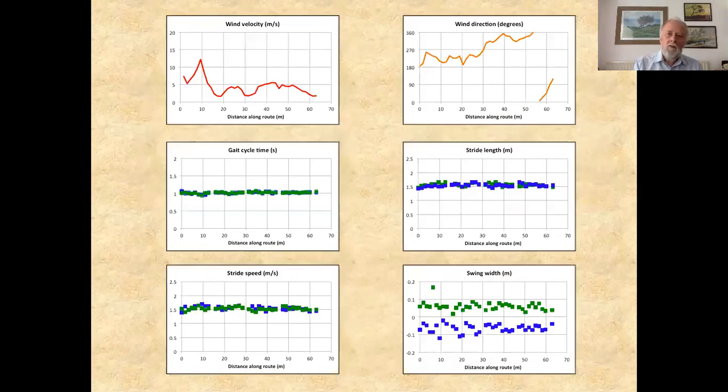If we look at the results of the gait measurements, we don't see very much for most parameters. Again, I show the wind velocity and the wind direction in the top 2 figures. Then the gait cycle time, effectively the time of a step, the stride length, and the stride speed. And again, you can't really pick out the wind gust as the pedestrian passes through it.